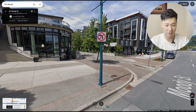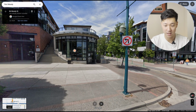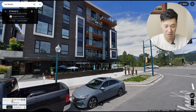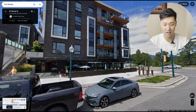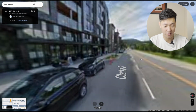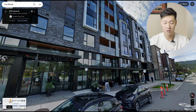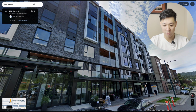But even just here, you see this doesn't look old at all. It looks modern. You have Taps and Tacos over there. Another condo building with some commercial space on the first floor. This is a restaurant, the Hard Bean. And if we get into this street, right along here on the first floor, you have commercial space with different coffee shops, salons, stuff like that, with your residential living apartments right upstairs.